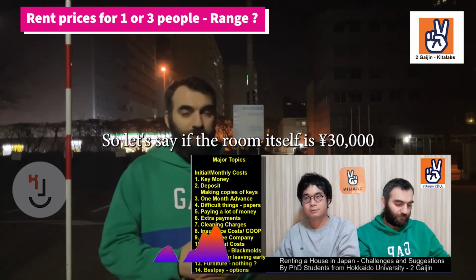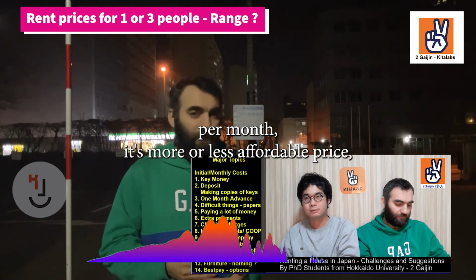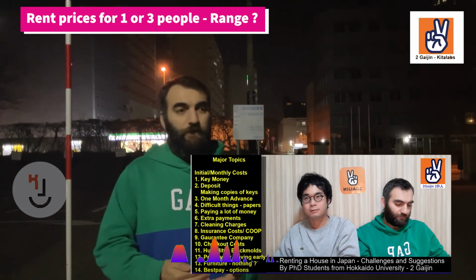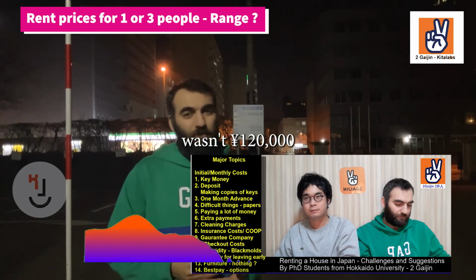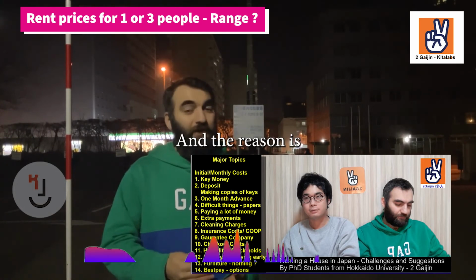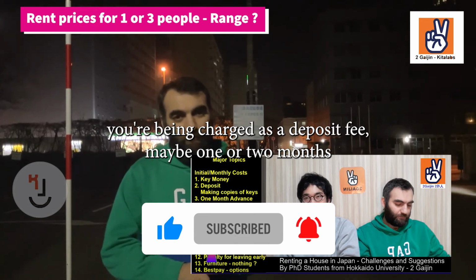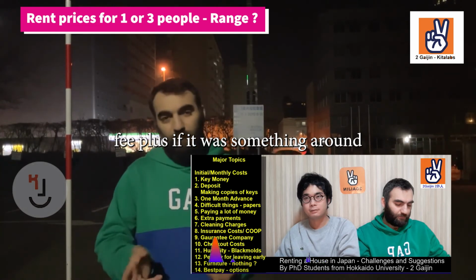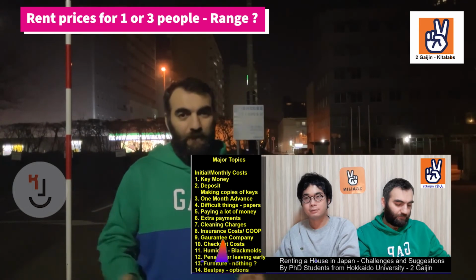So let's say if the room itself is 30,000 yen per month, it's a more or less affordable price. But as an initial fee, you are paying something maybe around 100,000 yen, almost 10万, to maybe 120,000 yen. The reason is you are being charged a deposit fee, maybe 1 or 2 months of apartment fee, plus a key fee, which will be around 10 to 15,000 yen. Then the cleaning fee will be around 30,000 yen. So it will add up.